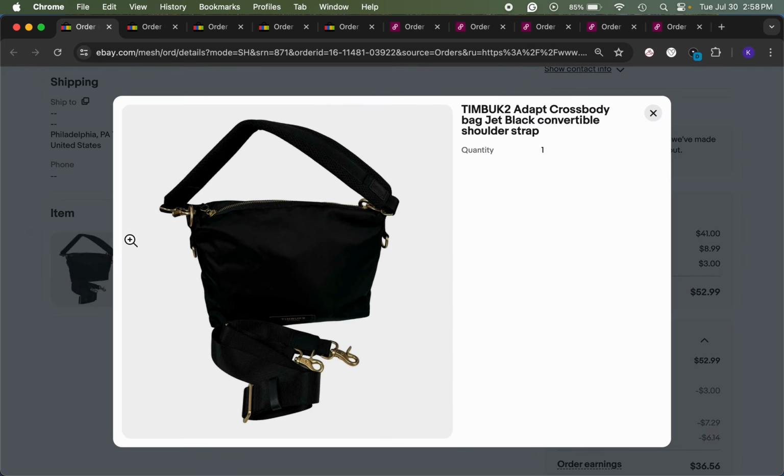This I found also at a Savers. This is a Timbuk2 convertible crossbody bag. It was called the Adapt Crossbody. There was a tag inside with the item name, which was really helpful and part of why I went ahead and picked it up. I was able to look it up.